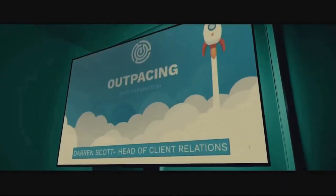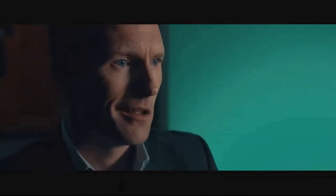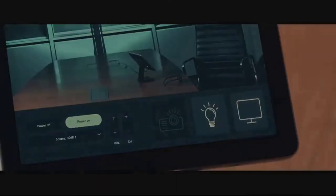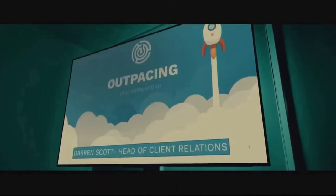With wireless connections, visitors like Darren can mirror content to displays easily, allowing for a seamless meeting experience. Is it dark in here? TEOS also lets you adjust room settings, such as lights and device controls.